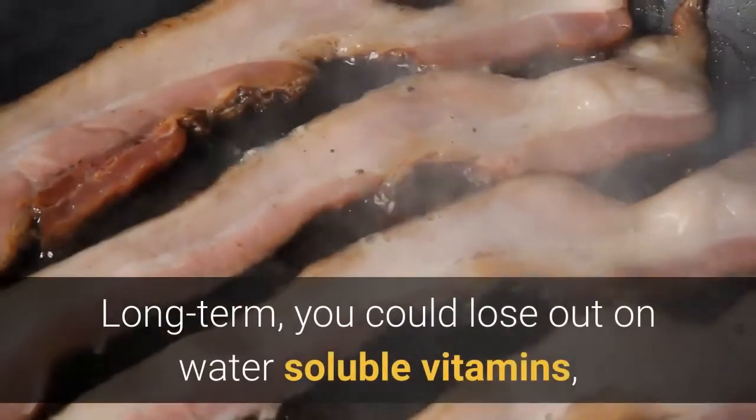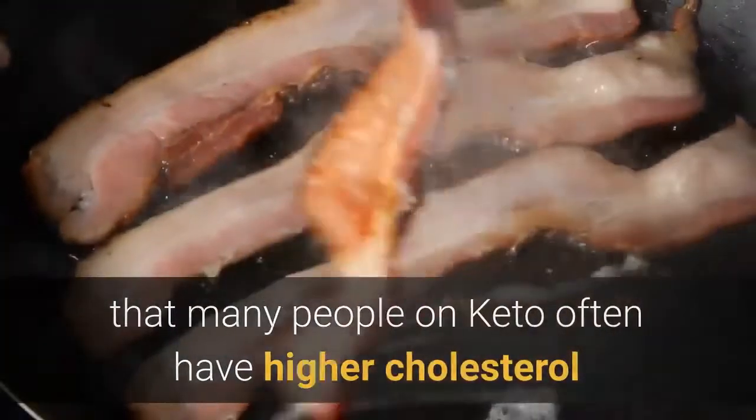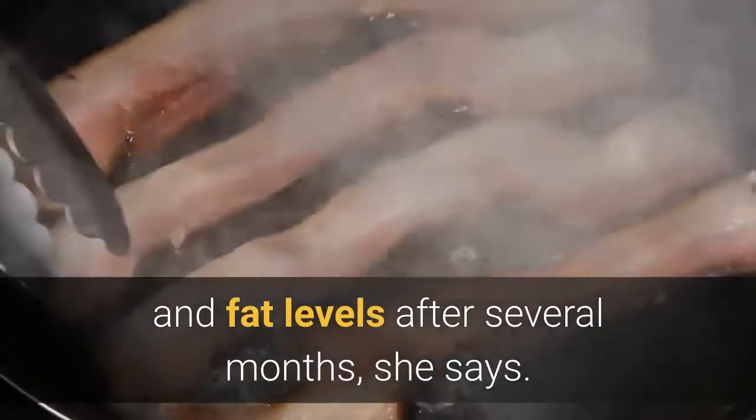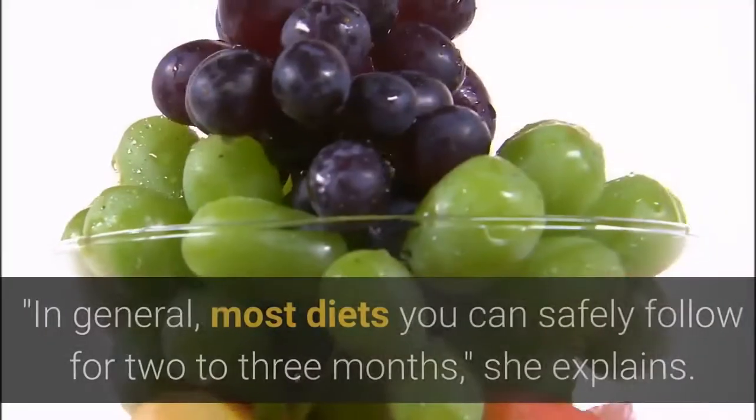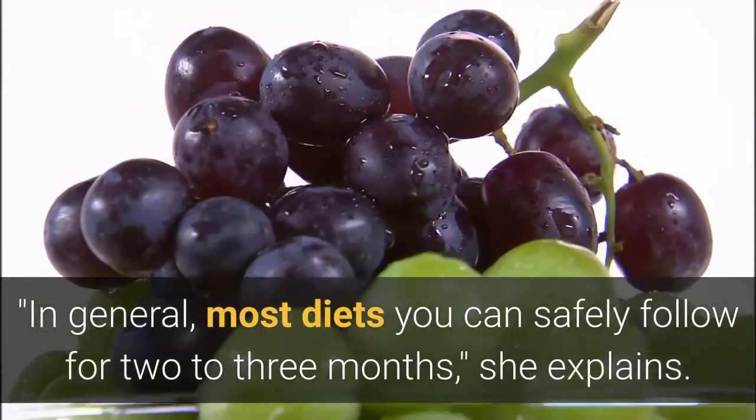Long-term, you could lose out on water-soluble vitamins, like vitamins B and C, not to mention that many people on keto often have higher cholesterol and fat levels after several months, she says. In general, most diets you can safely follow for 2 to 3 months, she explains.